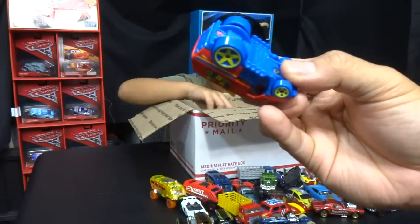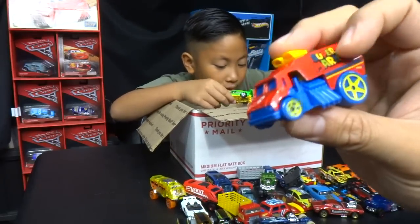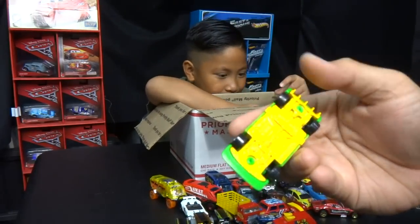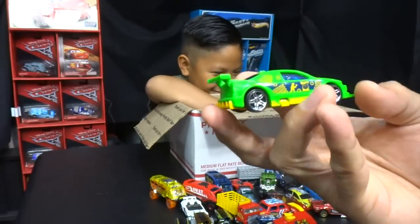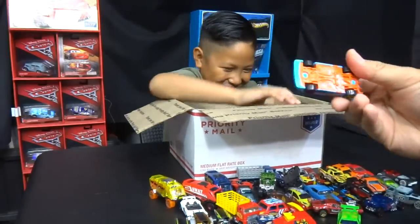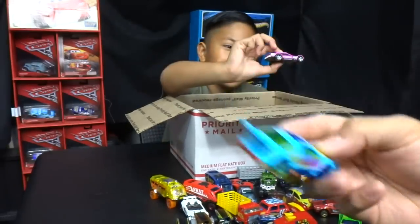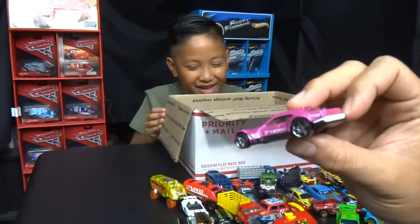Here we have a Super Mario car. What was this? I forgot the name of this one. Oh, it's been a while since we've seen this. Super Mario. What's this? Why don't they put the name of these cars? I don't know what this is. Looks like a real car, but I don't think so. And another one. Does this one have the name? Nope. Sorry, guys. I can't think of the name right now. Another Drifter in pink. We'll keep finding the same cars.